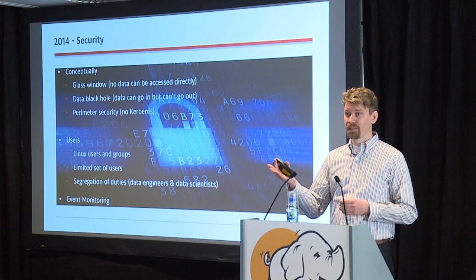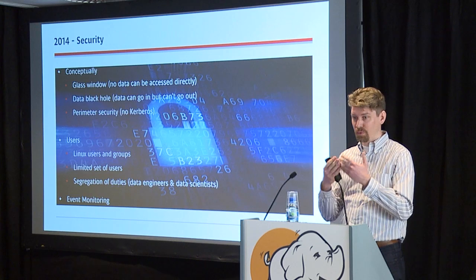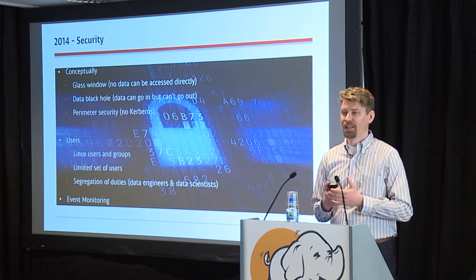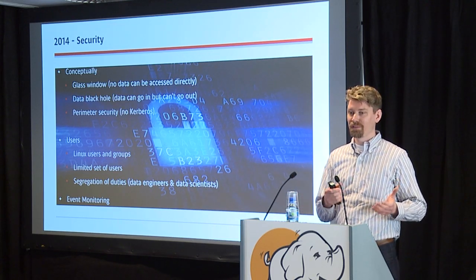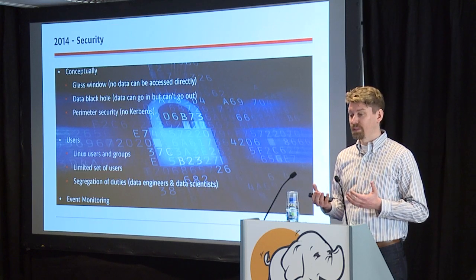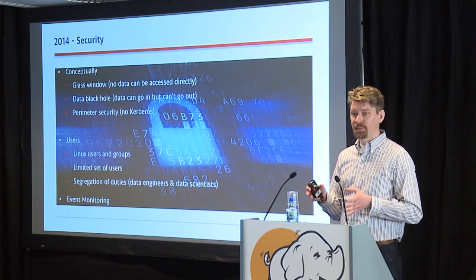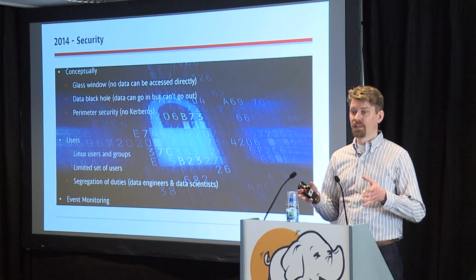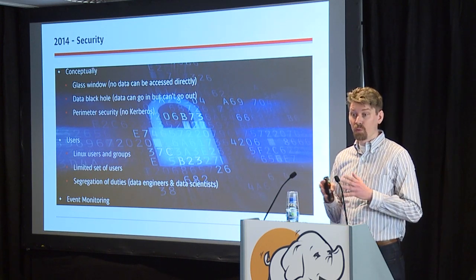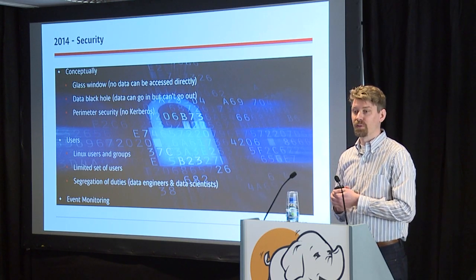So security, there's a few things. One I already talked about, the Citrix server. That's our glass window concept. You're allowed to look at the data, but you're not allowed to get it out and hold it in your hands. The other one is the data black hole. Data is allowed to go in, but never to go out. So data goes there to die. And the idea is what goes out is our algorithms, our models, but not the data itself. That has to go to, well, in the future, the data lake, for instance. That's where the data will flow and the models will run there. And last, we don't have Kerberos, but we do have big firewalls, like you saw in the picture, around our cluster. So that is our security level.